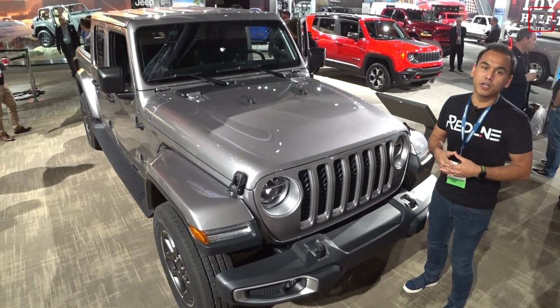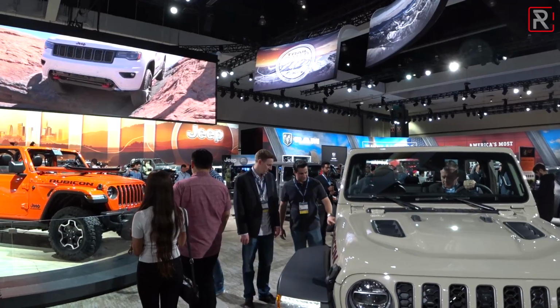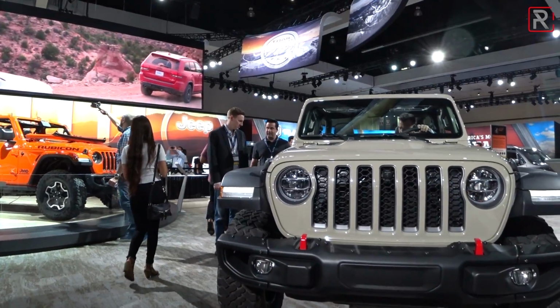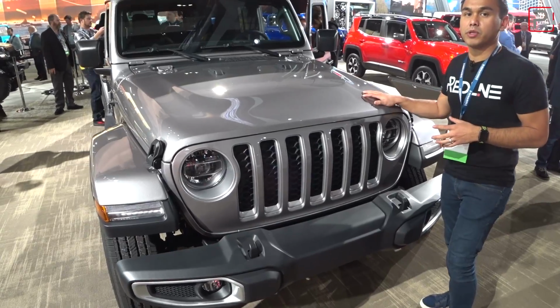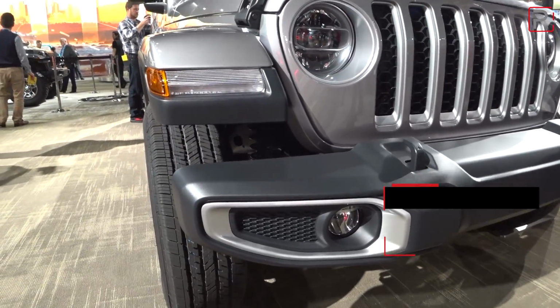So by now you guys should be pretty familiar with the design of the Jeep Wrangler. This all-new Gladiator literally takes the exact front fascia from the iconic Wrangler and gives you its own slightly unique looks. This particular one that I'm showing you is the Overland trim. It's actually a new trim for the Gladiator. It's the new top of the luxury stack.